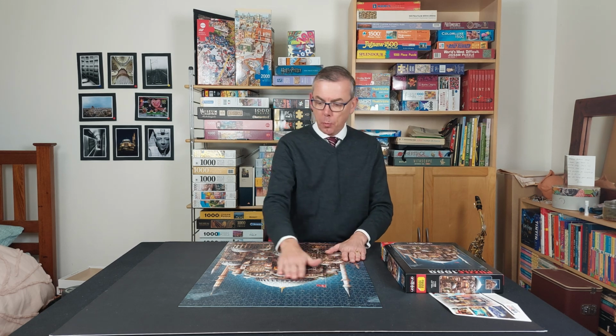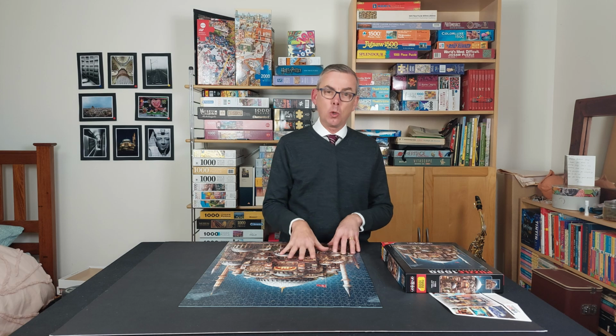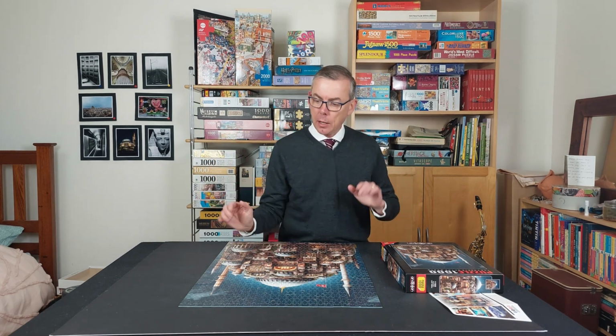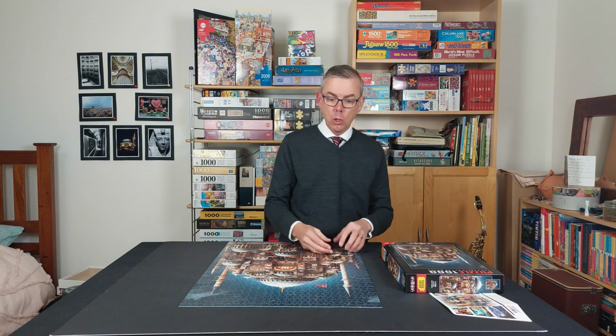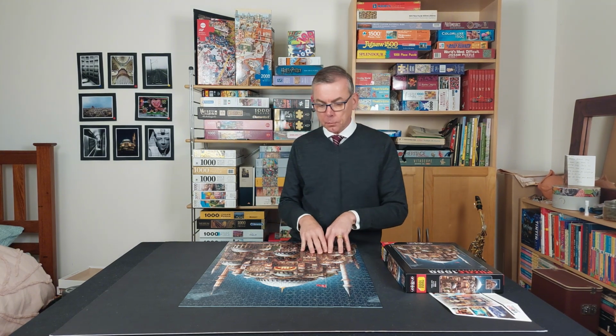so no problems there. The one downside with this though is that the surface is quite shiny. I've got a couple of lights here, and the further away the pieces were from me, the harder it was to actually see the detail of what was on them, let alone whether the pieces fit together neatly or not.